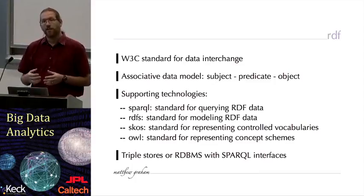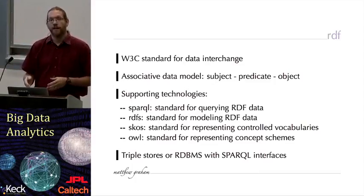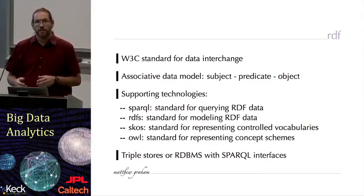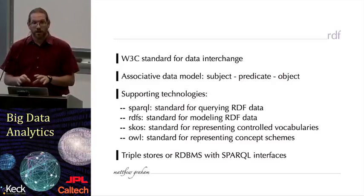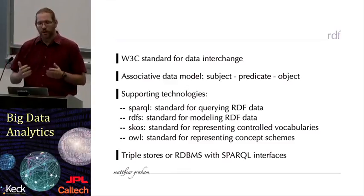Triple stores are the names given to databases for storing RDF data. You also find that there are some relational databases out there which have SPARQL interfaces so that they can participate in distributed queries over RDF data. This is the so-called linked data or open linked data that a lot of big data sources like DBpedia, which is a version of Wikipedia, have interfaces exposing their data through SPARQL, and so you can issue queries against those.